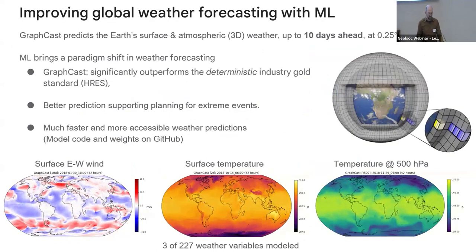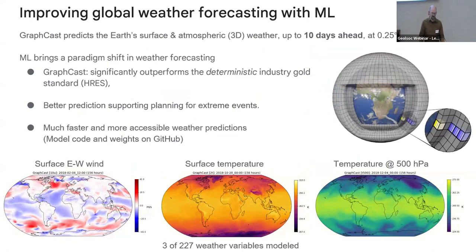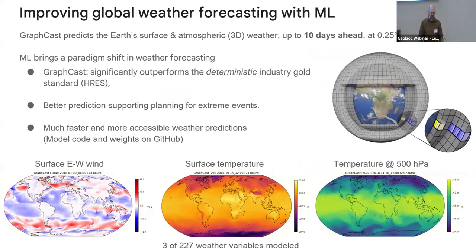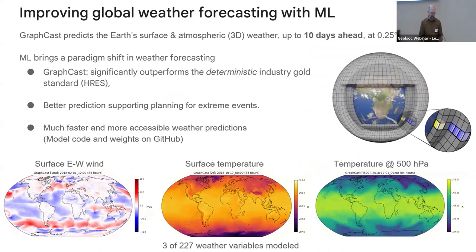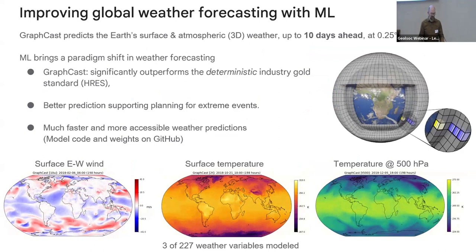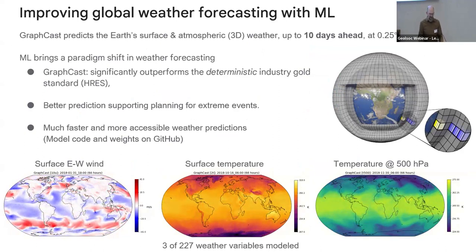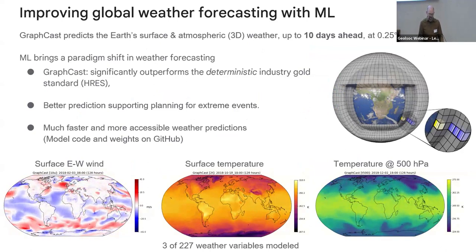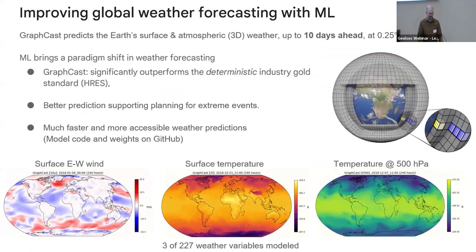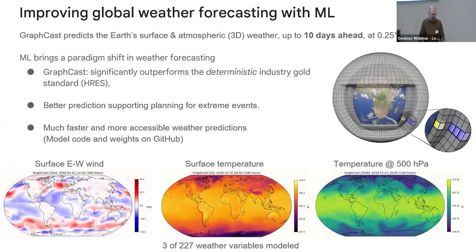The goal was to improve global weather forecasting with machine learning. The Graphcast model runs up to 10 days ahead at 0.25 degree resolution. And like Matt Chantry mentioned, this model and a bunch of other models like it do seem to have brought about quite a paradigm shift in forecasting, which is really cool to see. At the time, there was still a lot of uncertainty about whether this stuff would work, and we weren't sure either. We were almost skeptics ourselves, some of us, and managed to get it working. Really exciting times.